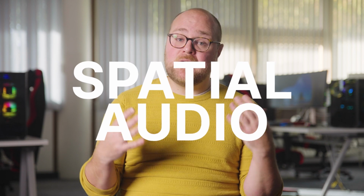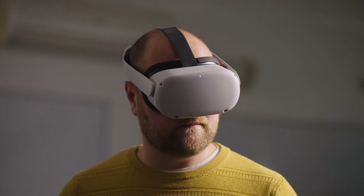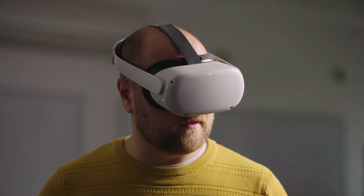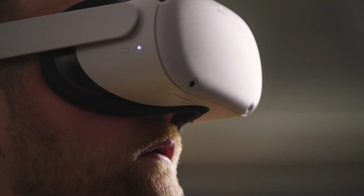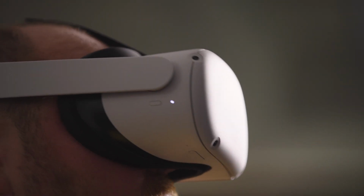VR also works amazingly well with spatial audio. This is the idea of creating directional sound, which is played through speakers or headphones to give you the sense of sound coming from a certain direction or moving past you, whether that's the sound of a car whooshing past or someone talking in the distance. It helps to add to that immersive experience and helps to make it feel more realistic. Complete VR headset systems usually have inbuilt speakers and allow you to add your own headphones.